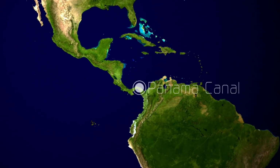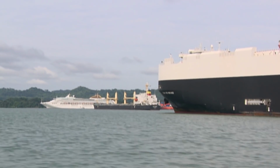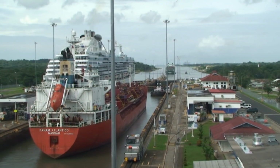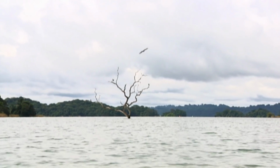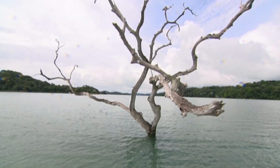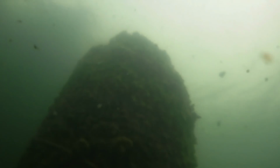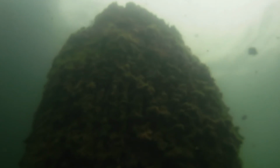Now we move on to Central America, to the Panama Canal. In it, there are many huge trees submerged in the water because during construction over 100 years ago, large parts of the rainforest were flooded. Now, they disrupt the movement of massive freighters, not only above the water, but also underneath, where they can't be seen.